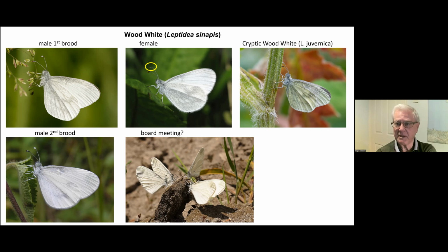this picture of the cryptic wood white top right, and I included the picture, which I always found quite amusing, bottom middle, this is taken in France, of a group of wood whites taking salts from the ground. This wasn't staged at all, but I thought it just looked like a board meeting with the chairman at the top and people arranged either side.